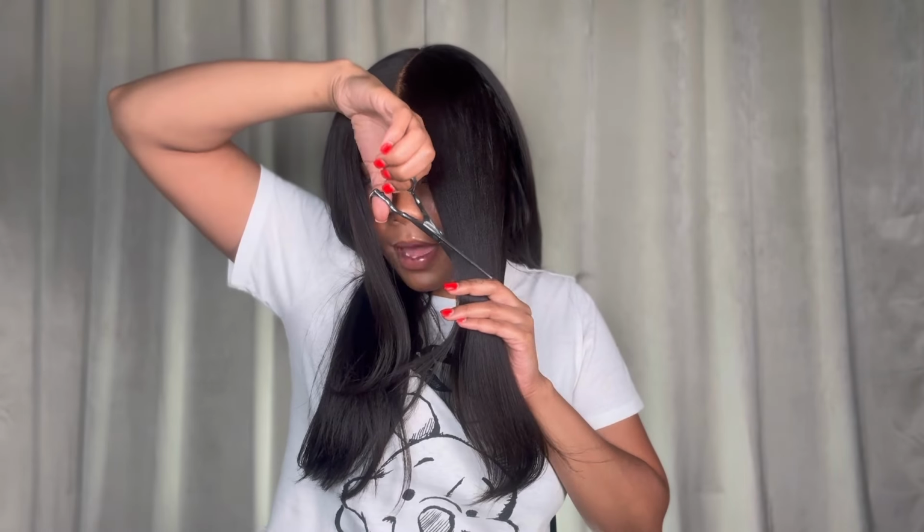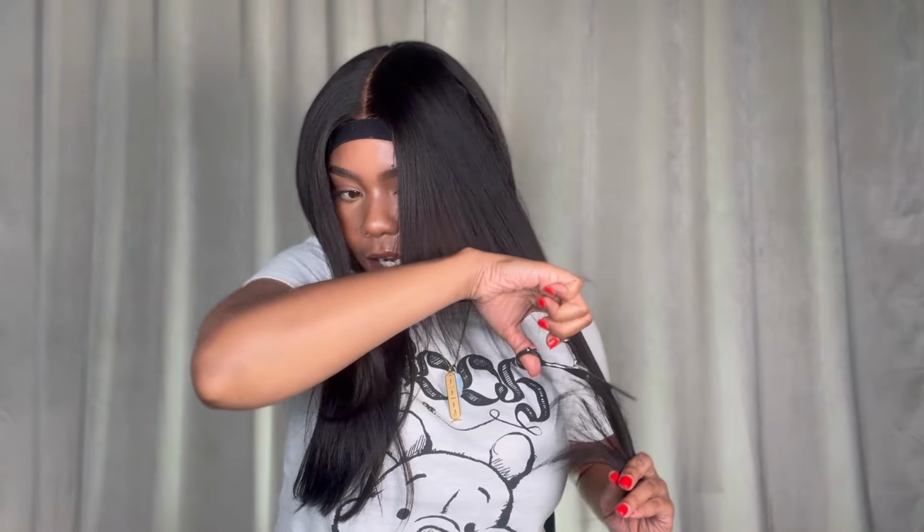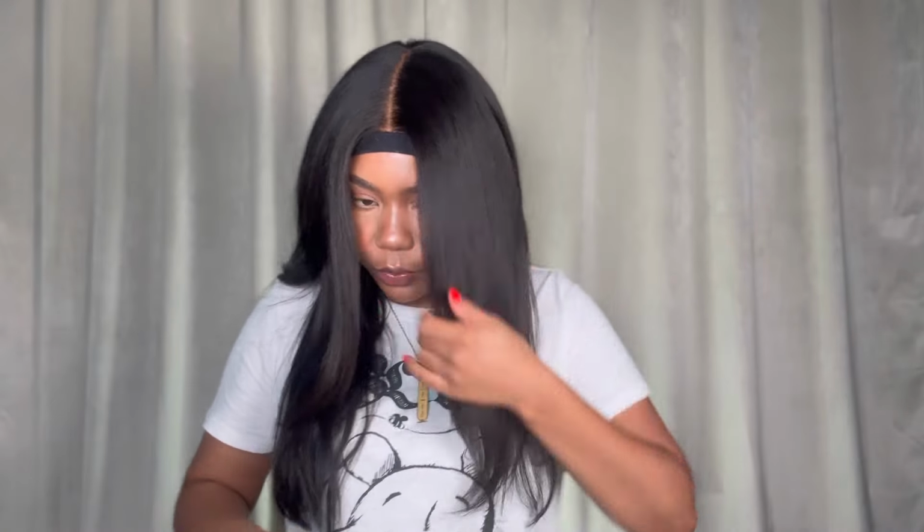So I'm gonna part from the top of my head to my ear. Y'all know the drill. I'm about to get these layers together. I'm gonna go with my scissors and I'm starting right around my mouth, and I'm opening and closing my scissors and sliding them down the hair to create this like layered slope situation.